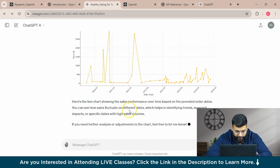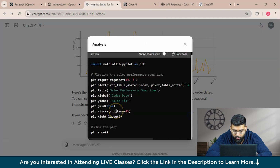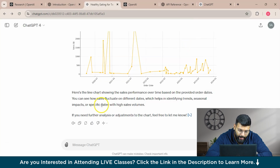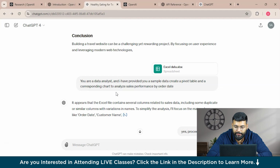So here is the chart, and it has provided the description that this line chart showcases the sales performance over time based on the provided order dates. And you can see how sales fluctuate on different dates, which helps in identifying trends, seasonal impacts, or specific dates with high sales volumes. If you need further analysis or adjustment to the chart, feel free to let me know. And if you click here, you can see all the analysis and all the code snippets used by ChatGPT to create a bar graph here. You could use this code in any IDE, that could be Visual Studio Code or any IDE that you have hands-on experience with, and do the similar analysis there. So this was about the data analysis use case.